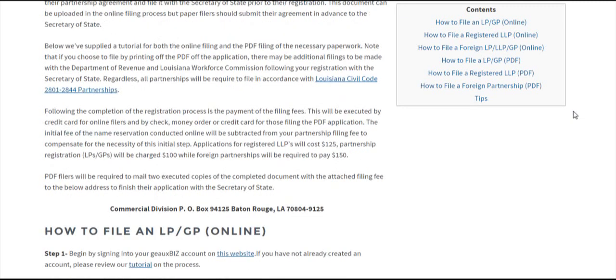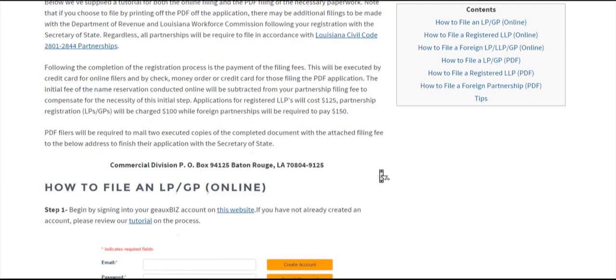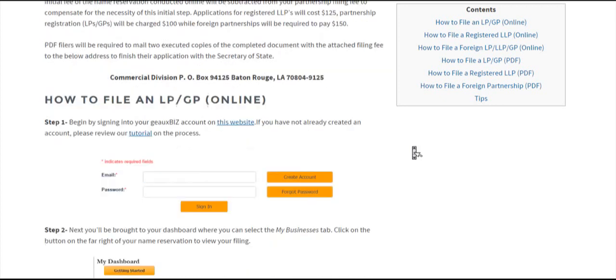If you are filing an LLP, it's going to cost you $125. Partnership registration will be charged $100, while foreign partnerships will be required to pay $150. If you're filing through a paper filing method, you're going to need to mail it to this address once you have everything attached. Also, foreign entities are going to need to attach a certificate of good standing to their filing form.